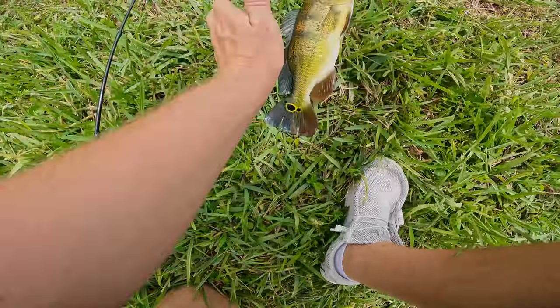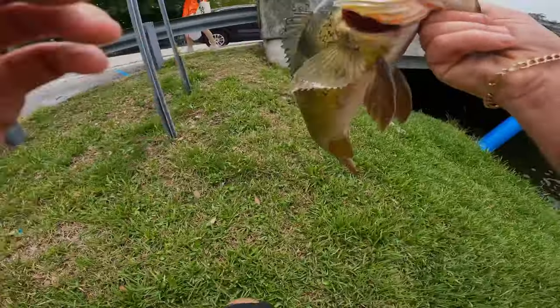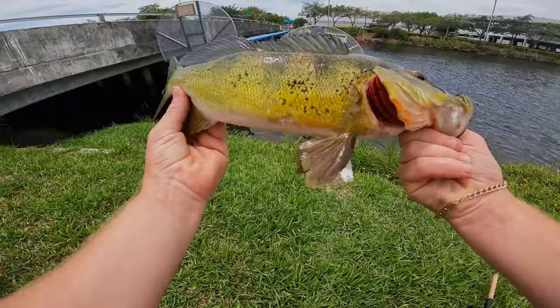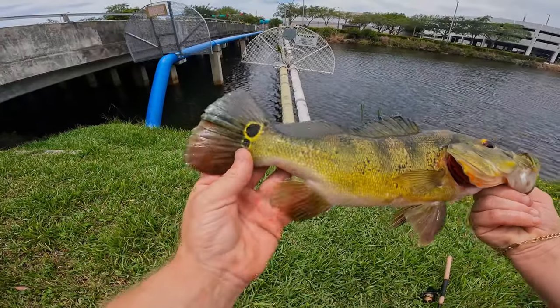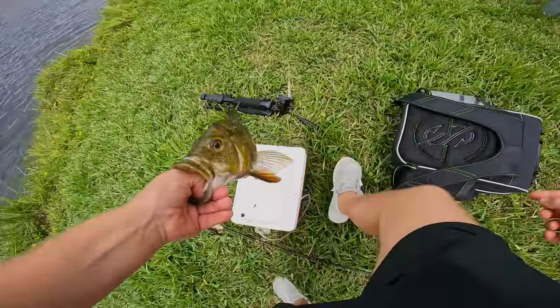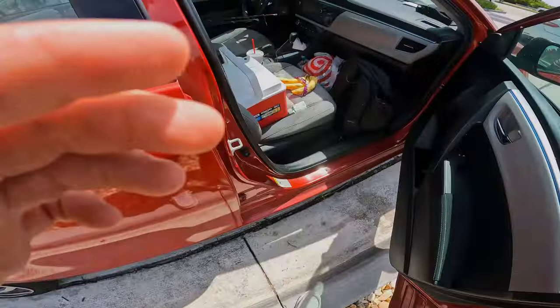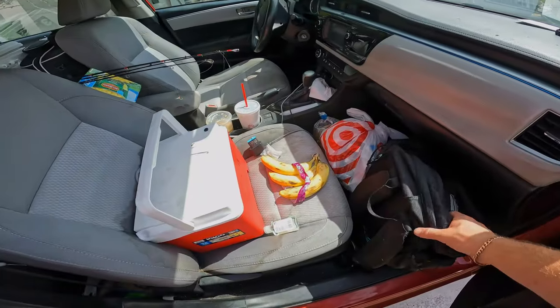Nice peacock bass. This is why you use the circle hook because it comes right out. Look at that, guys. Beautiful South Florida peacock bass. Oh, this one's cool. Look, it's got the double dots on it. That's awesome, man. Thank you so much. All right, we made it to the other pond right now.